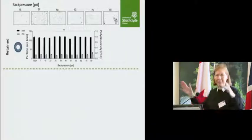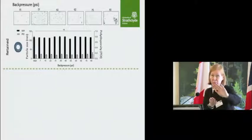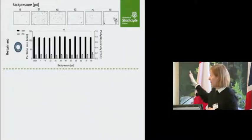So this is our data. We had to check that the back pressure, as we pushed it through, we weren't actually going to force the liposomes through the membrane, because you can't extrude liposomes with being there. So we increased the back pressure going along.